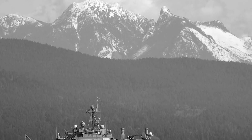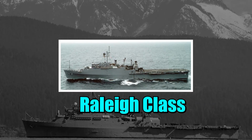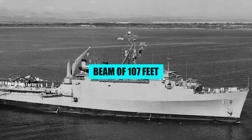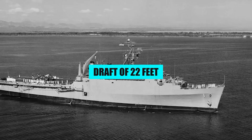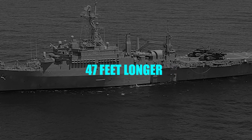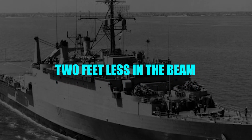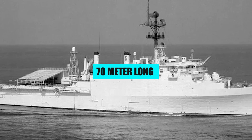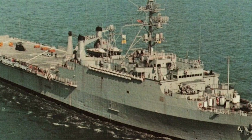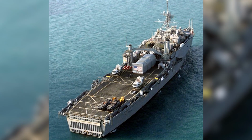The vessels in this class are often referred to as an enlarged version of the preceding Raleigh class, which had dimensions of 522 feet in length, a beam of 107 feet, and a draft of 22 feet. Originally, the Austin-class ships were about 47 feet longer, with similar draft size, and 2 feet less in the beam. The dock of these ships had a 70-meter-long raised level designed to park vehicles, which was connected through a ramp to the flight deck, the ramp in question being structured to serve as a telescoping hangar at the other end.